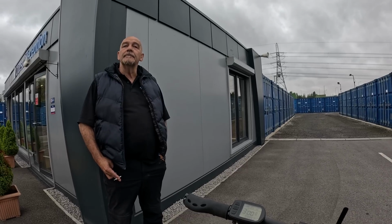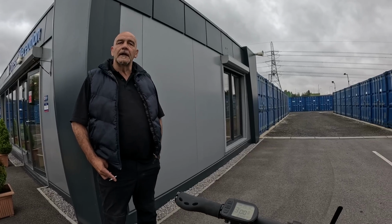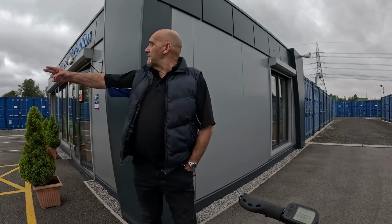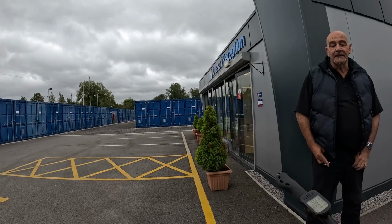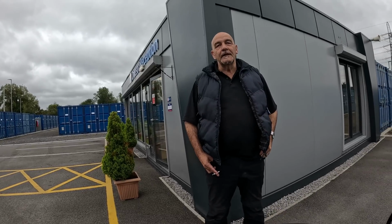It's quite a new site here, is it? This is about 5 years now. Wow, it looks immaculate. We started off with just 10 containers coming down here up to there. That was it. That's when we opened, because we knew it would build. Rome wasn't built in a day.